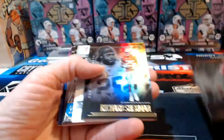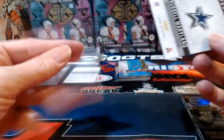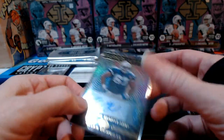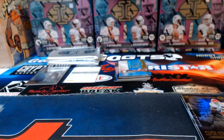But yeah, so I didn't get to watch it obviously very closely. Was working on getting the break ready and all that fun stuff, so I did not get an opportunity to watch it super closely, but I did see the first few picks anyway. There's Russell, Maryland. It is numbered to 99, and that is out for the Cowboys.